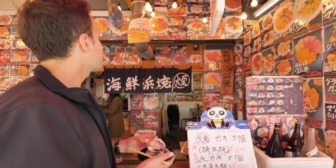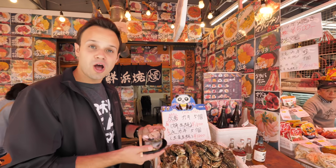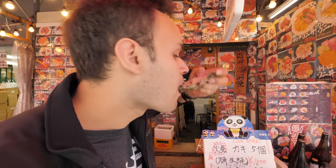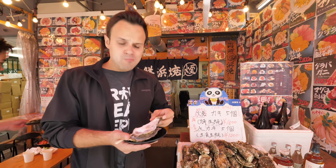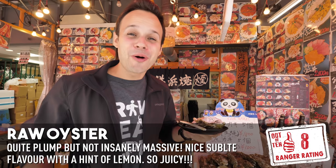You can get salmon egg, you can get uni sea urchin, you can get tons of different types of raw sashimi. But we just saw these oysters. We're gonna try it out. Mmm. Oh. It's just so soft and full of oyster juice.